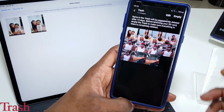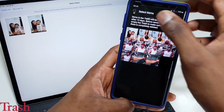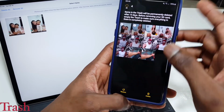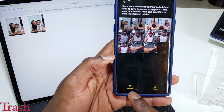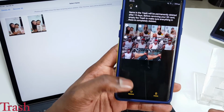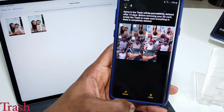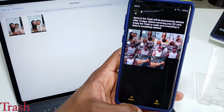So when I tap on it, it shows me all the different images I've deleted, and you can recover everything back into restore. You see right here? So when I tap on restore, everything goes back into the gallery. So this is a great feature, something I've always wanted on any Galaxy devices.